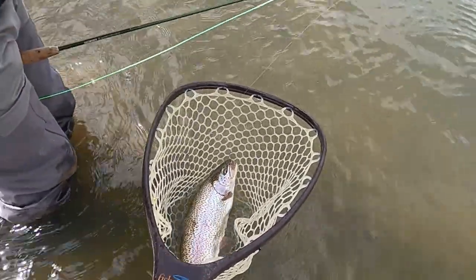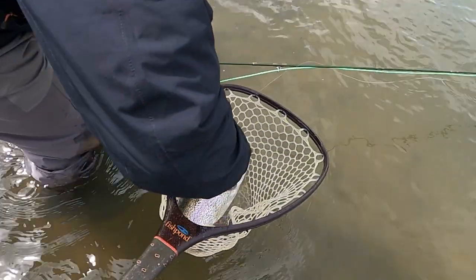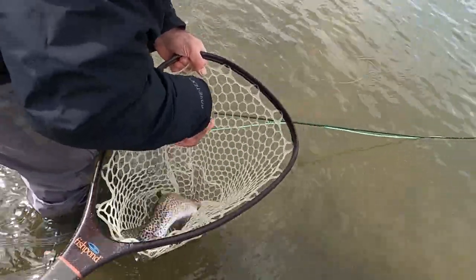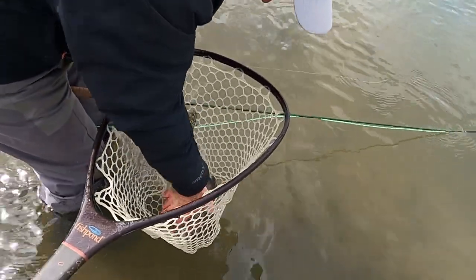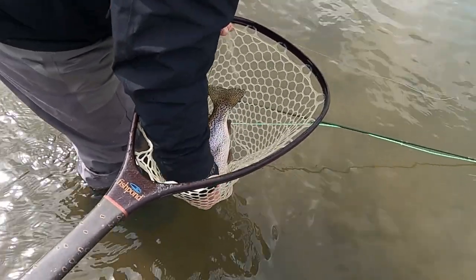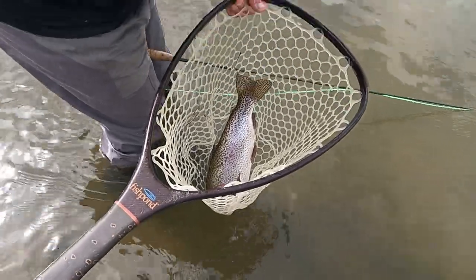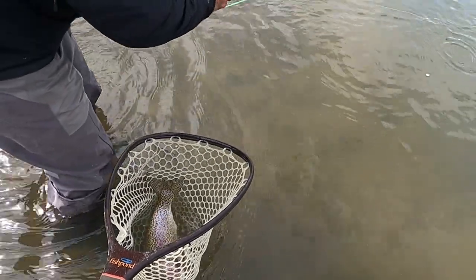What happened? What am I looking at here? Okay, well, the less you flop, dude, the quicker I can get this thing out of your mouth. God, I can't even get my hand around him. He's so fat. Right in the top of the mouth. Perfect hook set. Look at that. Guy's so chunky. Dude, beefcakes. Like my fish, like my buddy Justin likes his chicks.